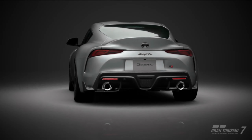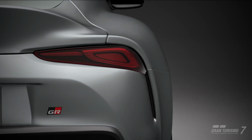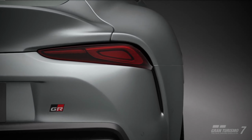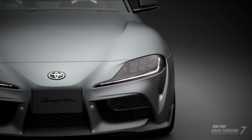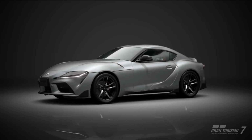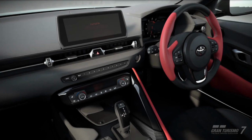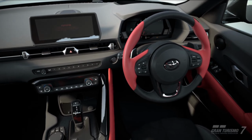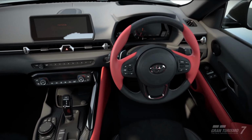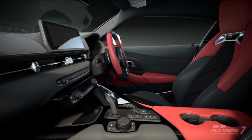The GR Supra came back in 2019. This is the car people wanted to see return. People call it the Mark 5 Supra. They wanted this car as well. The fun fact is 2019, the greatest year of all time. The GR Supra is back. Daigo Saito drove the GR Supra, and Kawabata Masato also drove this car back in 2019.